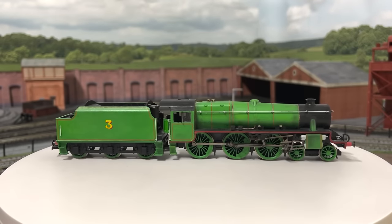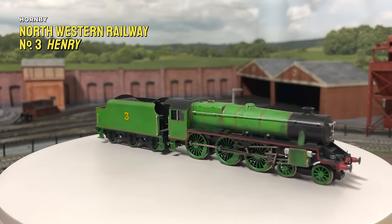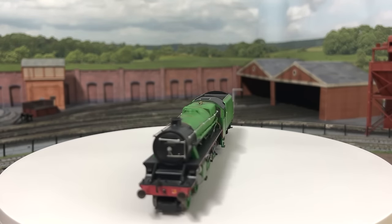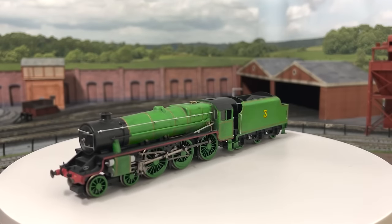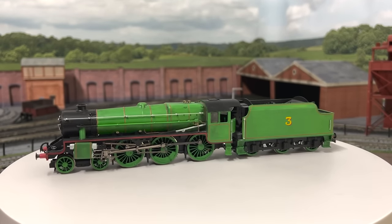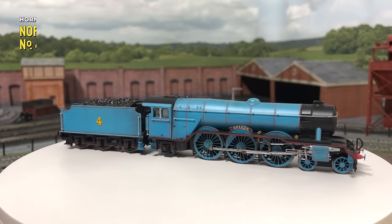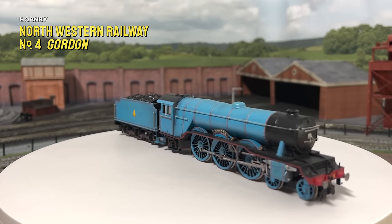It's not accurate to the books by any means, and it doesn't really run that well, but I still love him. Next up is Henry, who was made using a standard Hornby Black 5. Henry runs pretty well, and I have really no issues with him. His paint job could be a bit better though, and I'd love to redo it at some point using an airbrush.